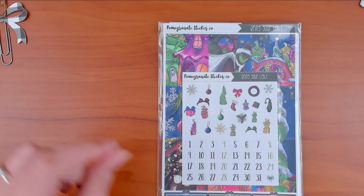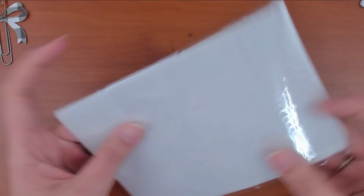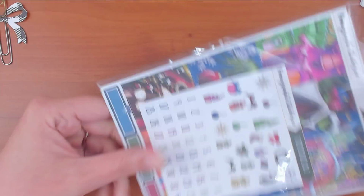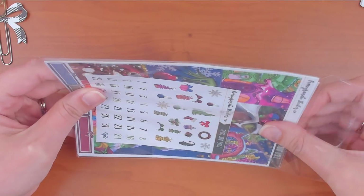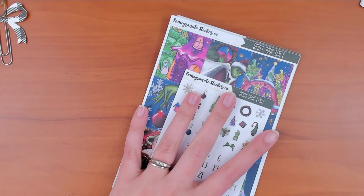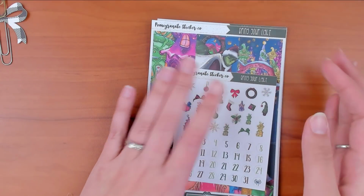Okay. So I'm excited about this one because originally when she and I met from Pomegranate Sticker Co, she and I met because she did a Grinch kit, and she was making her own kits, but she wasn't a shop and she was giving it away because it was like an oops kit, and it was a Grinch kit. So this goes back to like the origins of our budding friendship, okay? So this is a special kit for me.